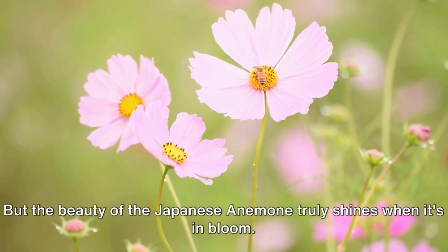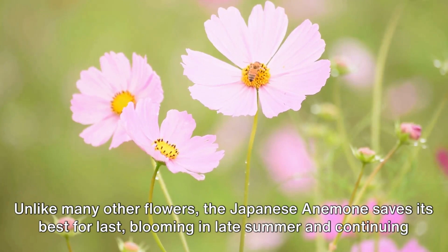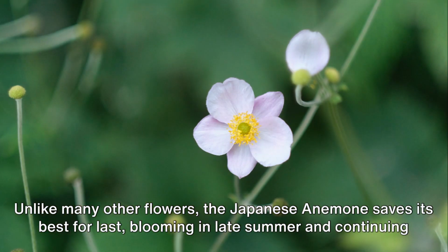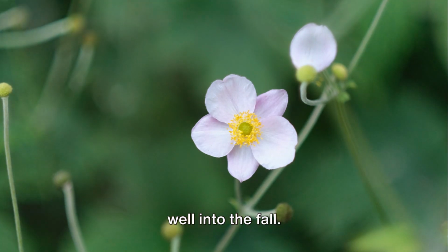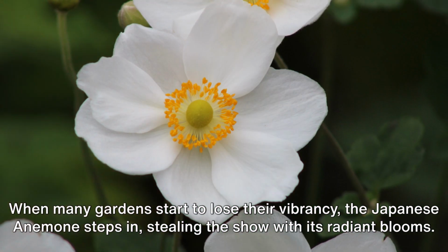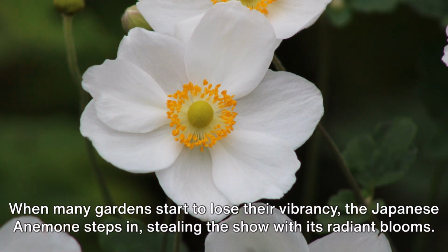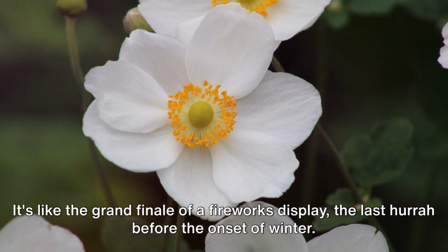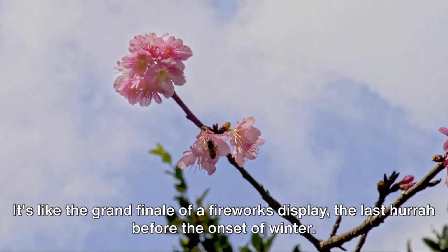But the beauty of the Japanese anemone truly shines when it's in bloom. Unlike many other flowers, the Japanese anemone saves its best for last, blooming in late summer and continuing well into the fall. When many gardens start to lose their vibrancy, the Japanese anemone steps in, stealing the show with its radiant blooms. It's like the grand finale of a fireworks display, the last hurrah before the onset of winter.